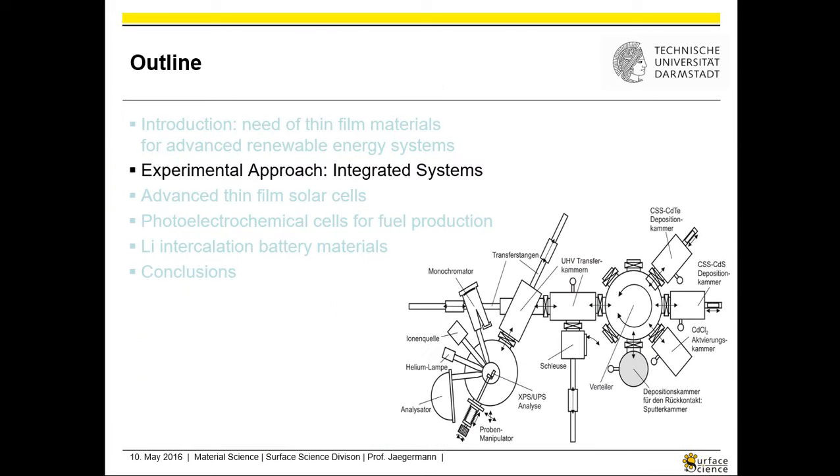How do we do our experimental research? We use integrated systems, that means we have a number of film deposition chambers coupled to a circular chamber and then a number of ultra-high-vacuum surface science analytical tools. We do this because we want to get a detailed insight into what we do in the preparation of our materials and what we get as physical and chemical properties of the materials which we use.